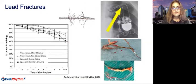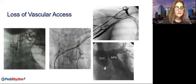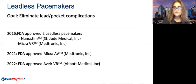This audience is also familiar with lead failures, both transvenous and epicardial, especially in growing children, and lead extraction of long-term indwelling leads has a high risk of complications. Now, either due to the presence of transvenous leads themselves or complications of congenital heart disease procedures, many of our patients lose vascular access at an earlier age. Leadless pacemakers, by their very nature, eliminate the likelihood of pocket and lead complications.